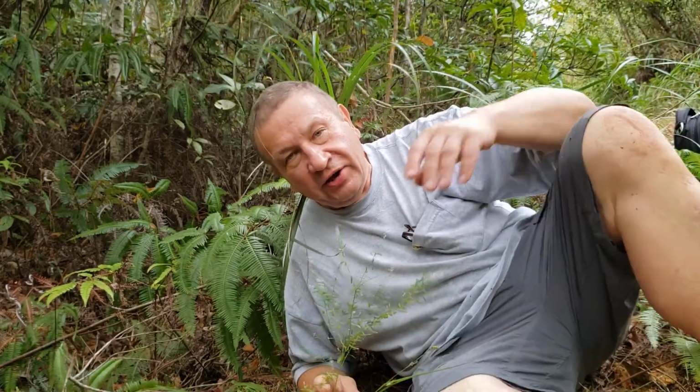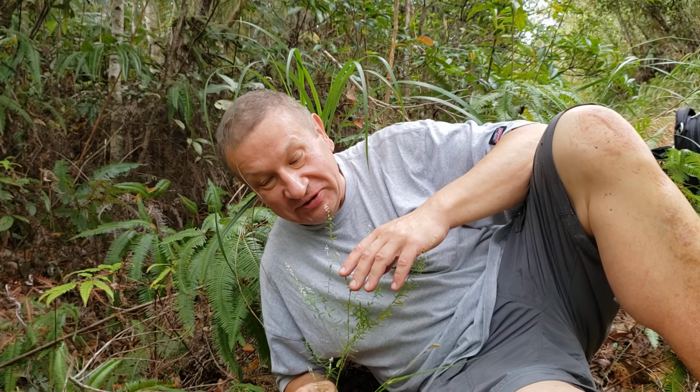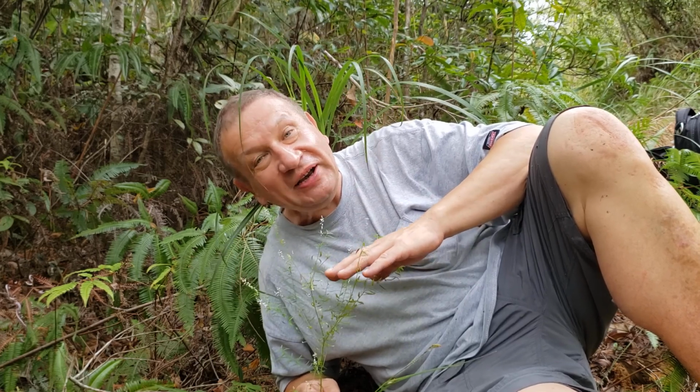This small plant on a roadside in the northern part of Okinawa Island flowers on November 21st. It's very small, not quite significant flowers, but the plant is quite remarkable. This is Polygala. Polygala belongs to the family Polygalaceae.